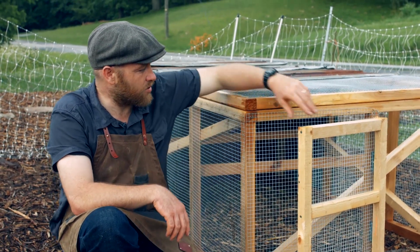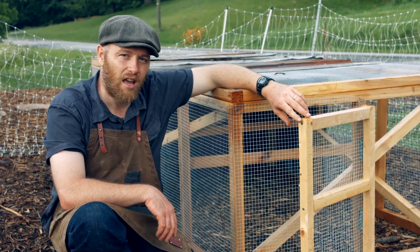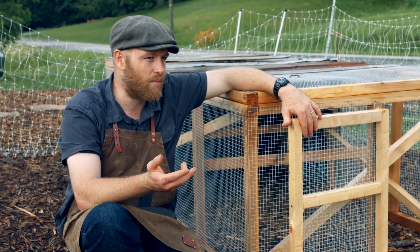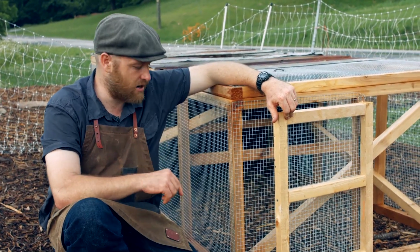I built it multi-purpose so that you can use it as a chicken tractor and close the door and let them do their job on the garden bed, or you can put them in an area like I have right now next to the garden where they're in a pastured poultry net, and I open the door so that they can get out, and this serves as their house.